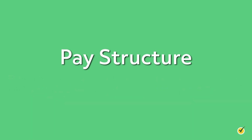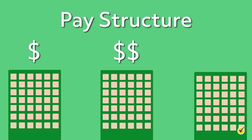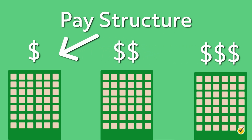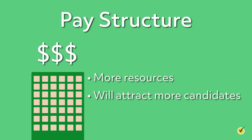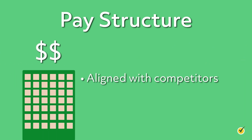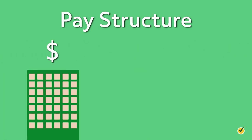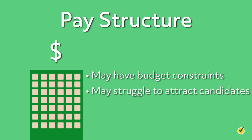The first step in establishing a pay structure is knowing where the company stands in its approach to employee compensation. A company can either lead the market in their compensation pay practices, match it, or lag behind. For those wanting to lead or exceed the market, they obviously have the resources to do so and will likely attract more candidates. Companies that choose to meet or match market pay will at least be aligned with competitors while still gaining the attention of good candidates. And finally, a company that lags in its compensation rates may have no other choice due to budget constraints.